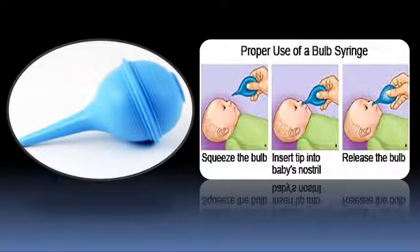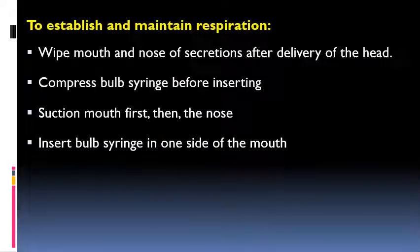This is a simple device called a bulb syringe that we use to remove the mucus from the oropharynx as well as the nasopharynx. We have to wipe the mouth and nose of secretions after delivery of the head, and compress the bulb syringe before inserting. This is the mechanism of using the device. We suction the mouth first, then the nose. This is the order of using this device, and insert the bulb syringe in one side of the mouth only.